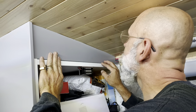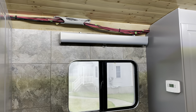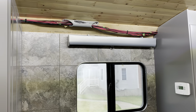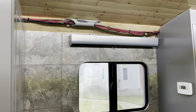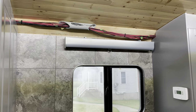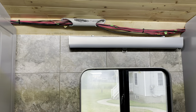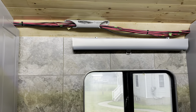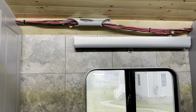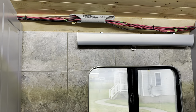One of the last steps in the bathroom is hiding these wires. Now, we don't want to make the wires inaccessible, but we don't want them showing up as much as they do now. Une des dernières étapes dans la chambre de bain, c'est de cacher ces fils-là. C'est certain qu'on veut pas les rendre inaccessibles, mais on veut pas les avoir dans la face tout le temps. To do so, we're going to fold a piece of aluminum to go over them. Donc, on va plier un morceau d'aluminium pour aller par-dessus.